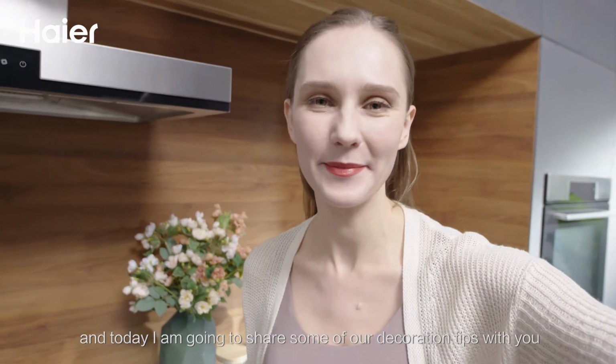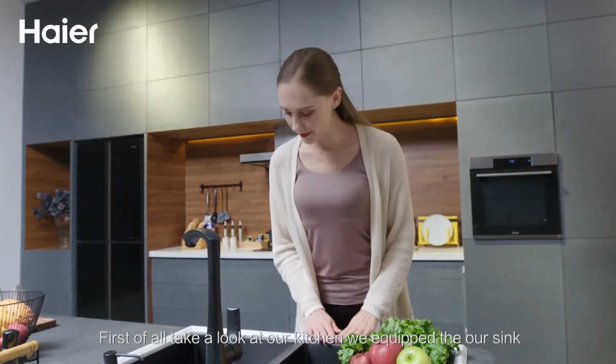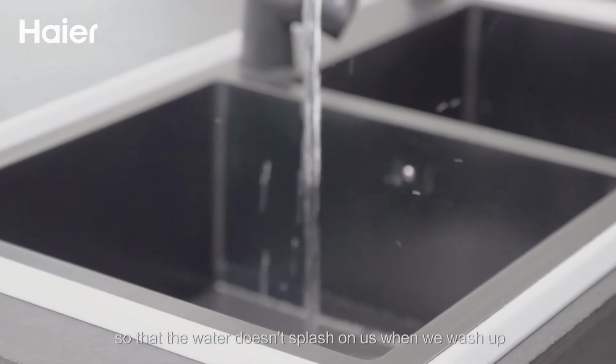Today I'm going to share some of our decoration tips with you. First of all, take a look at our kitchen. We equipped our sink with this kind of waterproof bar so the water doesn't splash when we are washing up.